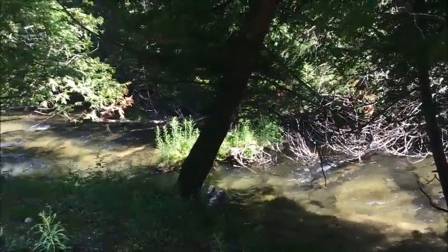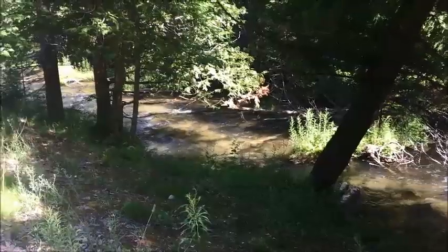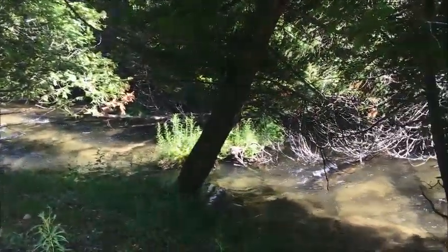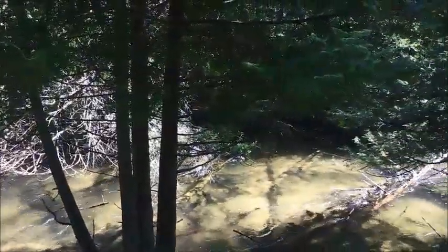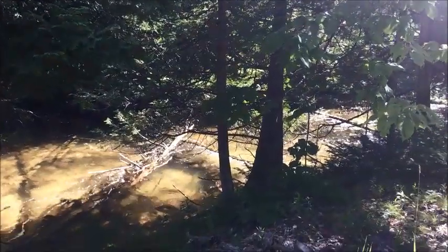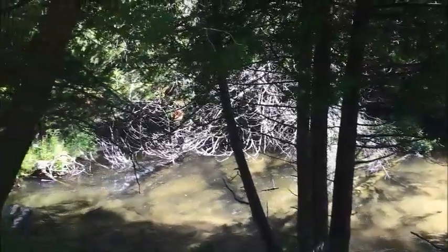Also some great fishing spots if you had a tenkara rod with some little flies. It would be an awesome place. There's some little pools here. You can't see the brook trout, but they're in there. So next time I come on, I'm definitely going to bring a tenkara, which is a little tiny drop-in fly rod.